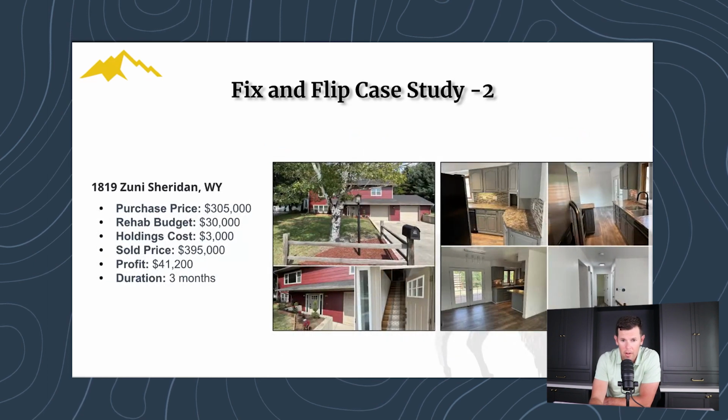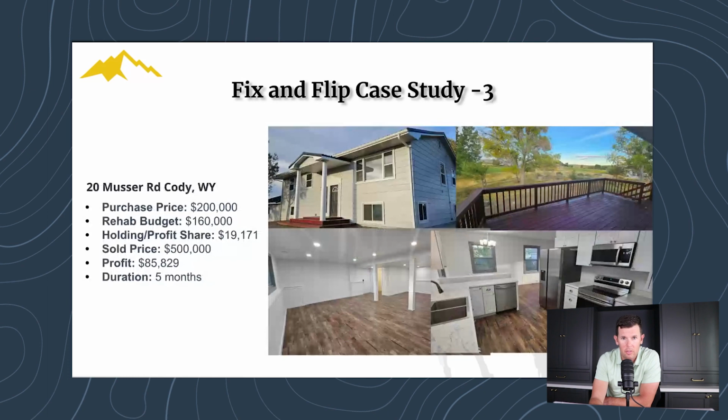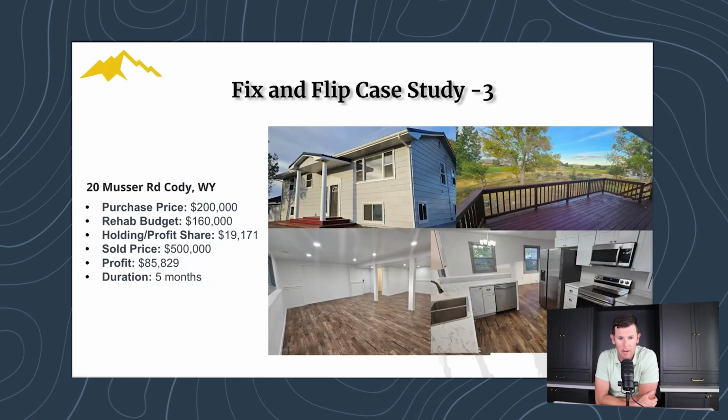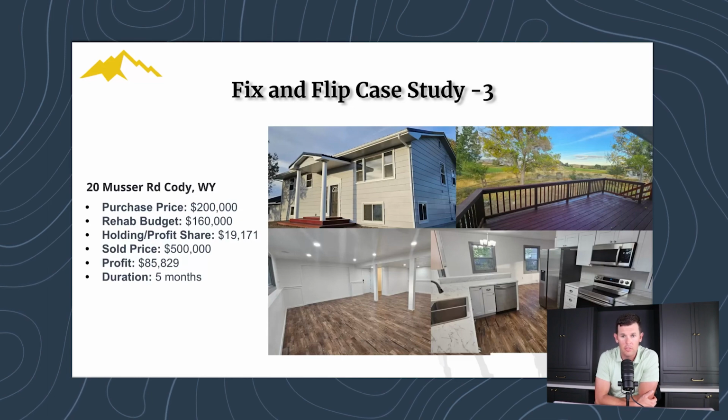We weren't doing foundation, roofs, decks, or electrical. I mean, we did it all on this one. You can see we spent $160,000 on this rehab. But at the end of the day, we made almost 90 grand. We made $89,000. It took us 5 months, so it took us a little bit longer, but a successful flip nonetheless.